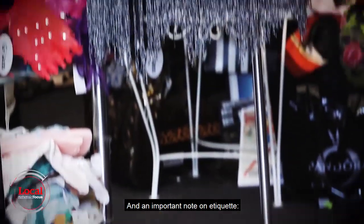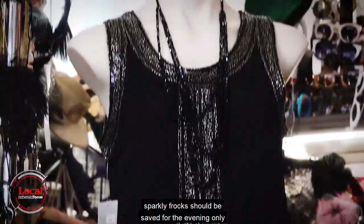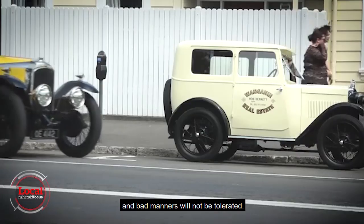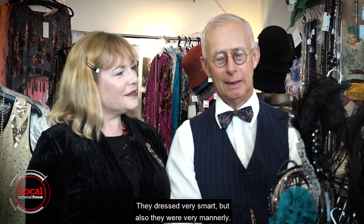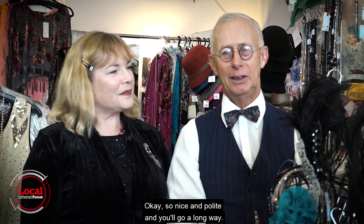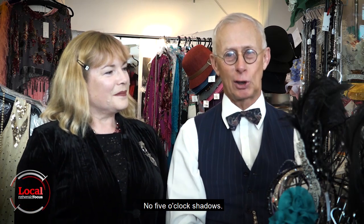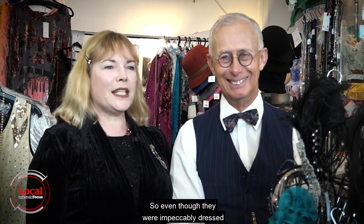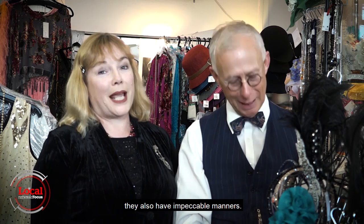And an important note on etiquette. Sparkly frocks should be saved for the evening only, and bad manners will not be tolerated. They dressed very smart, but also they were very mannerly. They were very polite. Okay, so nice and polite, and you go a long way. Close shaving for the guys too. Mm. 5 o'clock shadows. Mm. So they had, even though they were impeccably dressed, they also have impeccable manners.